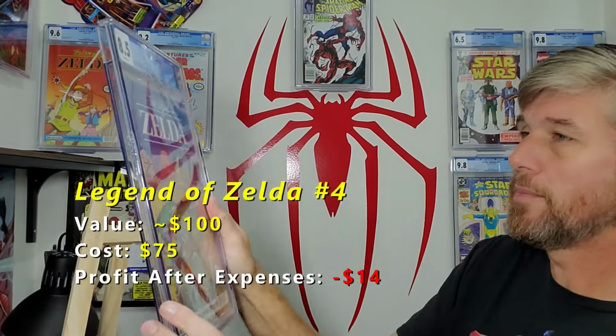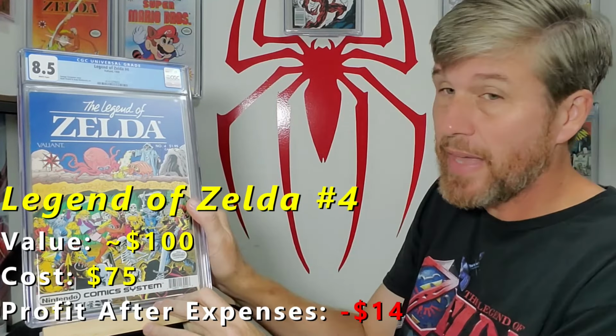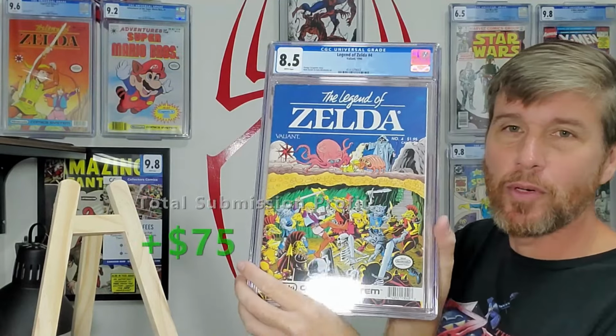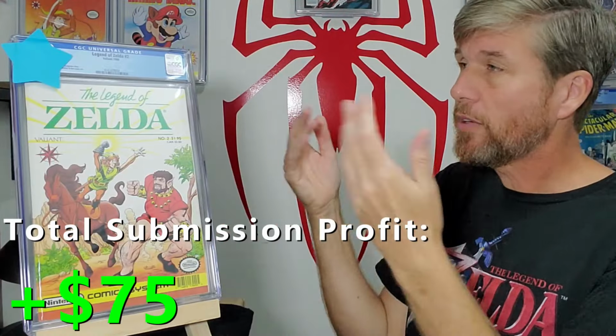8.5. Now this is a nicer looking book than the 9.2 we just got. You know, maybe this crease on the back caps it at 8.5. Who knows? So yeah, we'll definitely take an 8.5. That's 0.5 better than what we were hoping for. So very, very cool book. Love this Zelda cover. Okay, so we got a couple left.